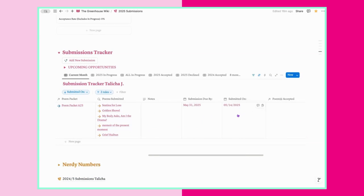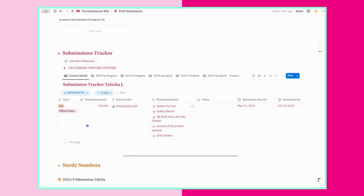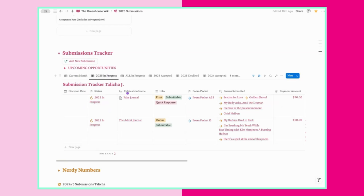And this auto-populates as soon as I create a new one, it automatically populates the date that it was submitted on. So that just adds that to the month. I can keep track of everything that I've submitted this month in this column. I can also see in 2025 in progress. So it added that fake journal submission to my in-progress section. You can see I already had another one in progress to that journal. I don't know if I said that right, but as you can see, it's an online publication and I submitted it via Submittable.